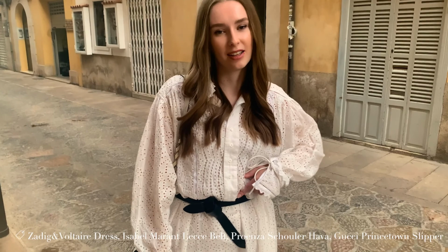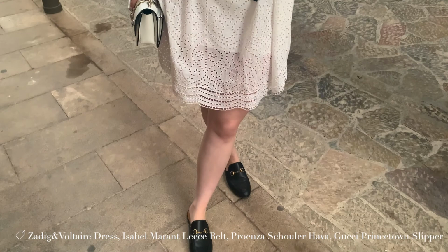Outfit of the night. I'm wearing a Sézane dress, the Isabel Marant La Chapelle, and my Gucci slippers. And the bag of the night is my Francesca Cula Haver bag. So we're going to head down to the city center again and try to find a nice spot to have dinner. Let's go!